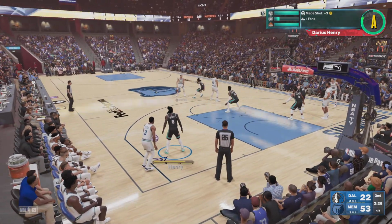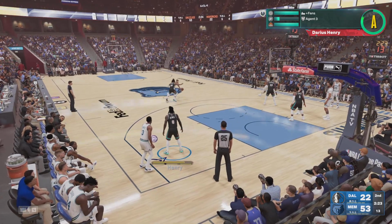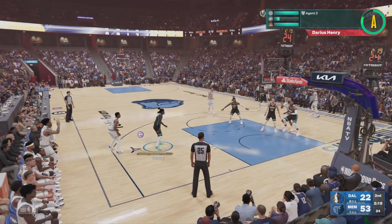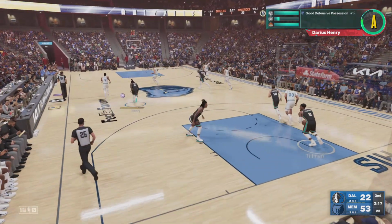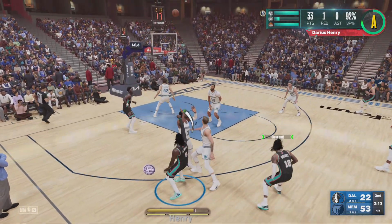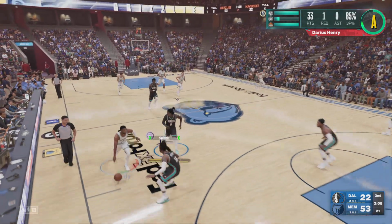Morant against Doncic. Pass to Kleber. There's the triple. It's rebounded by Memphis. Tillman's got his 5th rebound right now in the game. No good on the triple from Henry. Dallas has gone 0-2 from deep here in the second.